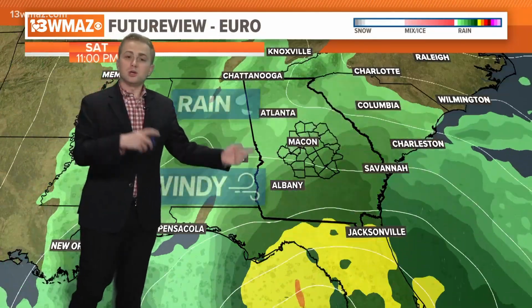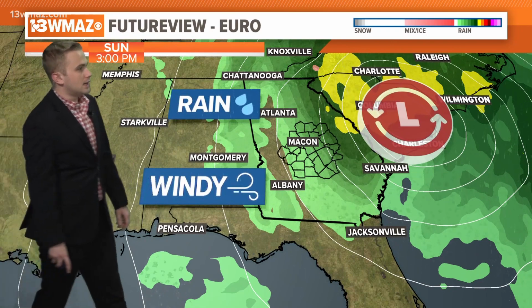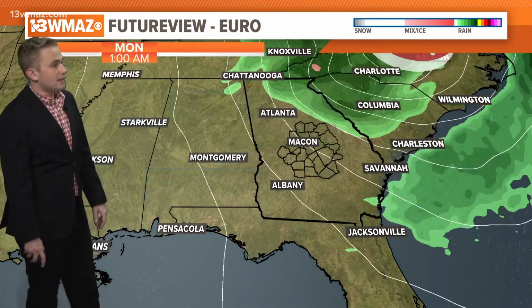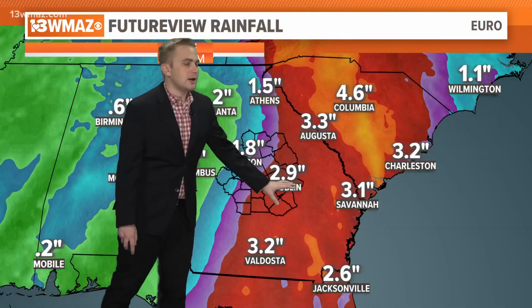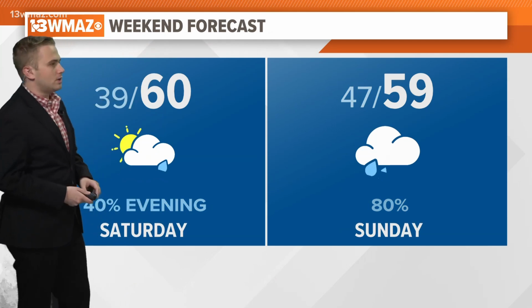We look at this on the European model and you now see something pretty similar to what we saw on the GFS. There's Sunday afternoon there, still hanging on to the rain across central Georgia and windy at times. And if that were to happen, according to the European model, we'd be looking at the heavier rainfall totals likely off to the south and east. So while Dublin could see 3 inches, maybe we only get 2 inches. But don't latch on to the exact amounts, just know that that's a possibility.